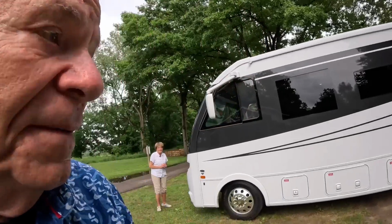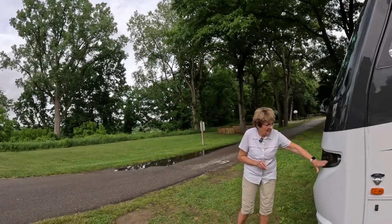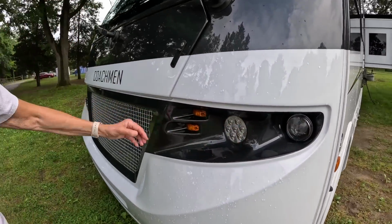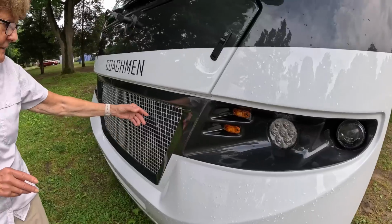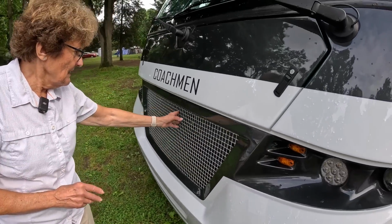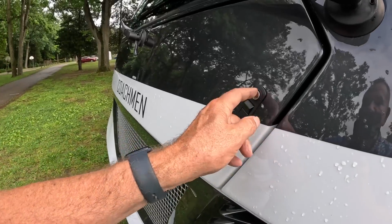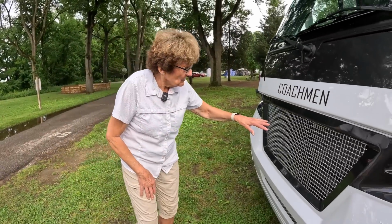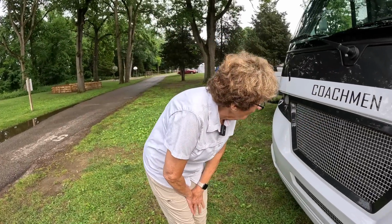Mike, you got to see this. Oh, she's not ready. This is fun. Look at the lights. It's that traditional kind of European look. Big, bright LED lights. This mesh, the grill. This is how you get into the engine compartment. I don't have the key with me to get into it. It seems like a lot could get in there. That's kind of open.